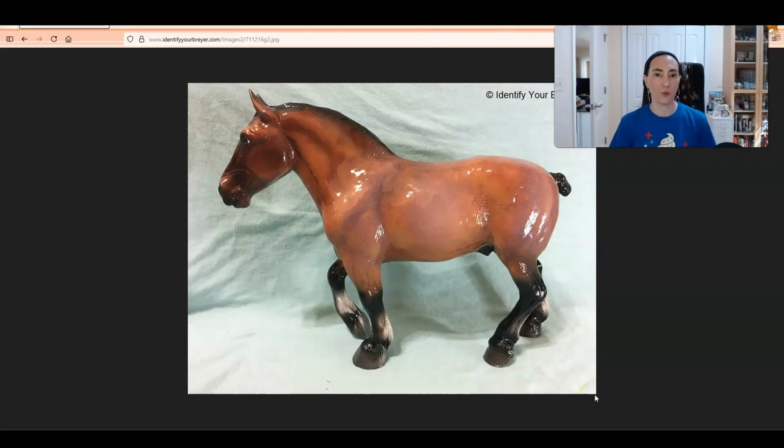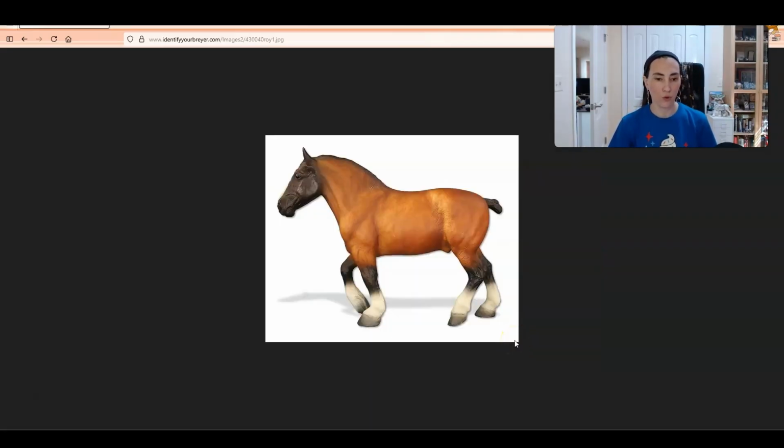In November of 2017, Breyer offered members of the Collectors Club a chance to be in a raffle for a Bay Roan Roy test piece. And if you were picked, for the cost of $650, he could be yours. The description noted that this model was probably from the year 2000, which I thought was interesting because that was the beginning of his decade-long rest. So maybe initially they had some other ideas for him.